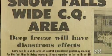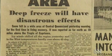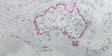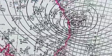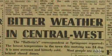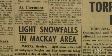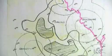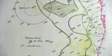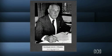The snowfalls extended into Queensland, north of the Tropic of Capricorn, and up to Dalrymple Heights, northwest of Mackay. The weather chart for the day showed an intense low off the southern Queensland coast and another low in the southern Tasman. The snow covered about 90,000 square kilometres of the Sunshine State. There were reports of snow falling like soap flakes, and in some areas it melted as soon as it reached the ground, but there were drifts near Surat of up to 5 centimetres, which lasted for several hours. The Brisbane Weather Bureau Chief, Mr AJ Shields, was quoted as saying, "The situation is phenomenal."